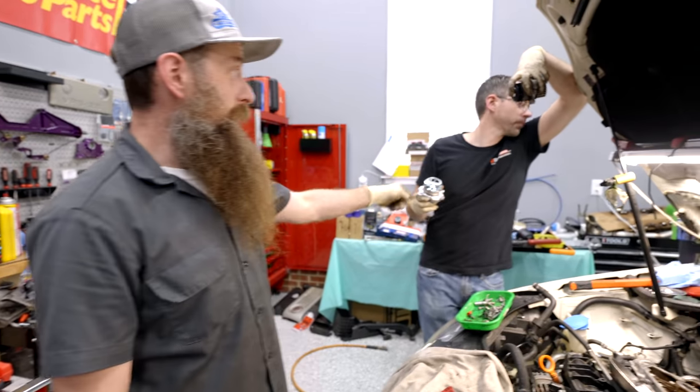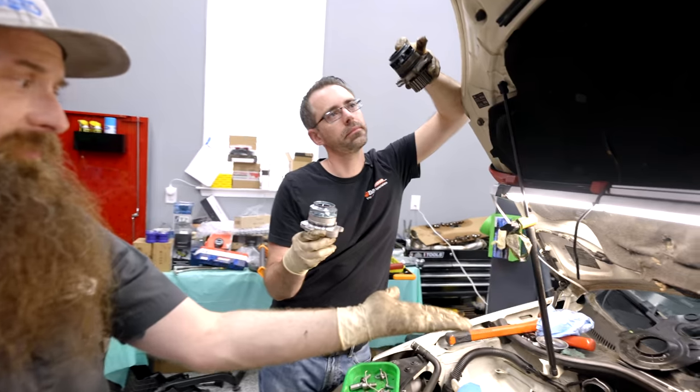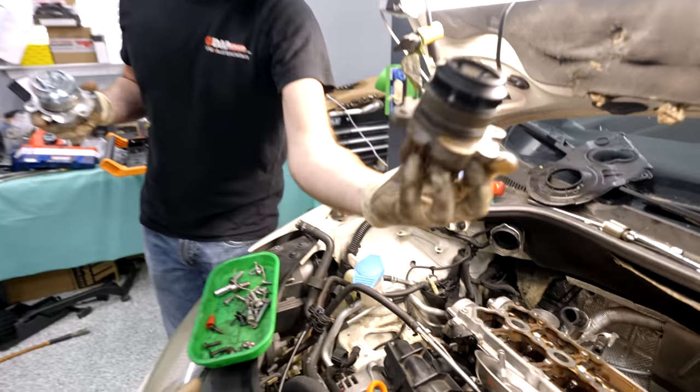Paul has our new water pump going on. You can see our old one, super crusty. I don't know if you want to hold that in a place where someone can actually see it.